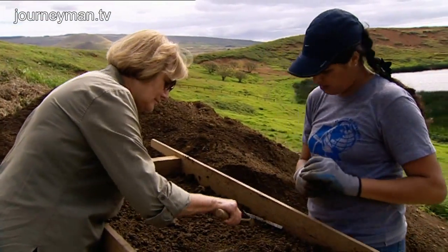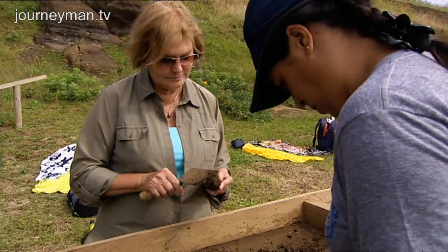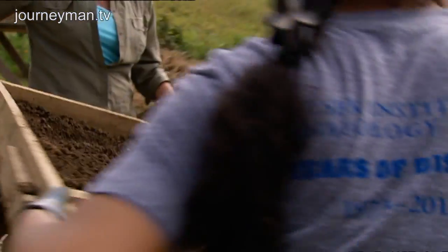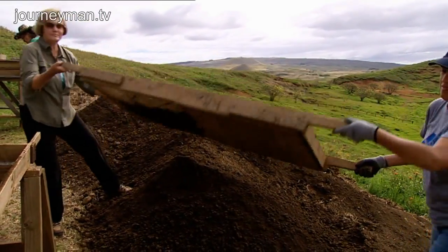The history being uncovered here is important not only to the Rapa Nui, but to all of us. It's as much a tale about survival as it is of collapse. I think the Rapa Nui people have shown themselves, historically and prehistorically, to be highly adaptable.